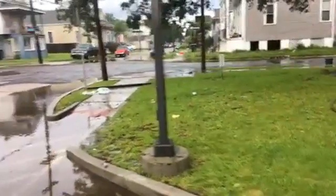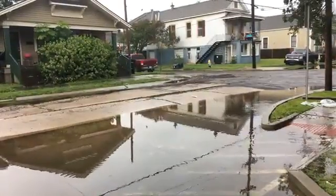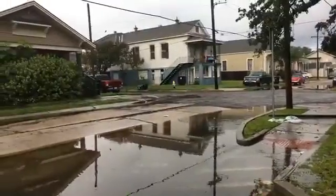Anyways, I think I'm going to wrap up for now. If it starts to rain and the streets start to take on more water, I will definitely be out again.